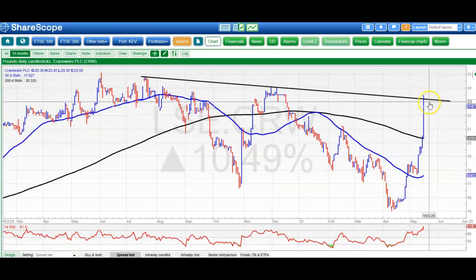What will be interesting now is to see whether we can get a break of £23 in terms of potential offer or potential price action there for the shares. But the upside here, valid for what it's worth, while we're above £21.20.